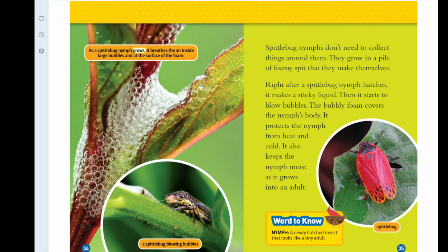As a spittlebug nymph grows, it breathes the air inside large bubbles and at the surface of the foam. Spittlebug nymphs don't need to collect things around them. They grow in a pile of foamy spit that they make themselves. Right after a spittlebug nymph hatches, it makes a sticky liquid. Then it starts to blow bubbles. The bubbly foam covers the nymph's body. It protects the nymph from heat and cold. It also keeps the nymph moist as it grows into an adult. Word to know. Nymph. A newly hatched insect that looks like a tiny adult.